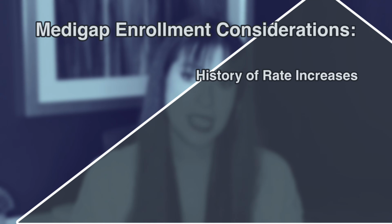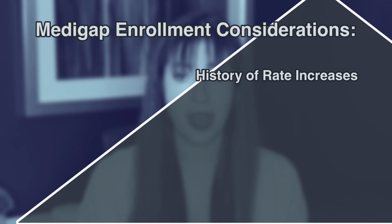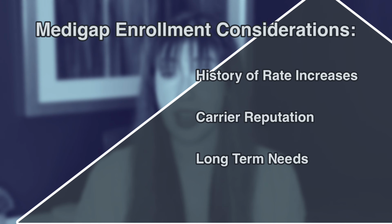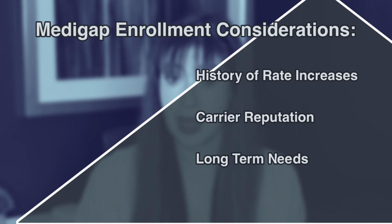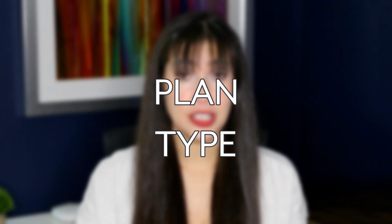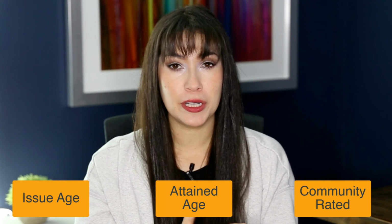Remember that on a yearly basis, these premiums do tend to increase. However, some carriers have a history of lower, more stable rate increases than others. And once you have enrolled in a Medicare Supplement plan, you're pretty much locked into that plan for life. Also, there's the issue of attained age versus issue age versus community rated plans. The three main types of plans are issue age, attained age, and community rated.